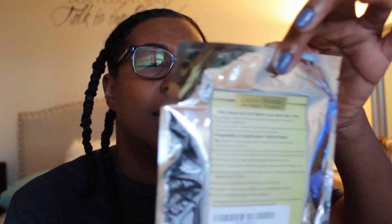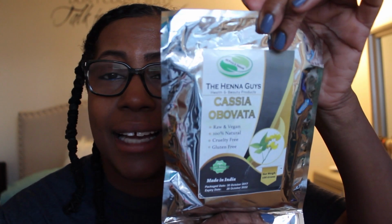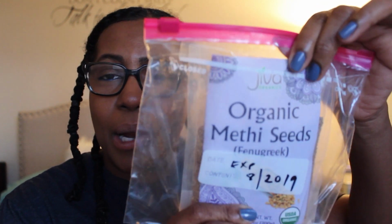When I want to do a cassia gloss, I have my cassia obovata from the Henna Guys. They sell on Amazon as well, and this product was actually made in India. Most of the herbs that I do get on Amazon, I wait a while because I get them directly from India. Some of them I get here, and it's no problem, but this one is made in India, and I have yet to open this package because I still have some of my other cassia glosses from the Curly Proverbs line, but I'm going to be using this to create my cassia gloss.